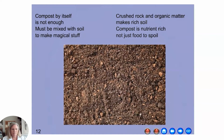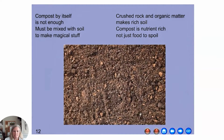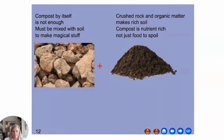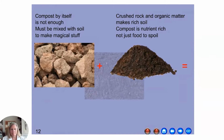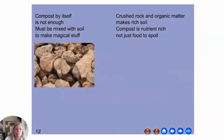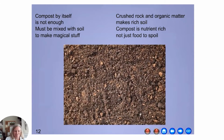Compost by itself is not enough. Must be mixed with soil to make magical stuff. Crushed rock and organic matter makes rich soil. Compost is nutrient rich, not just food to spoil. So remember that, you just don't put food waste. That will produce anaerobic composting, which just stinks and is not good. So you need to follow these methods that we'll be discussing later.